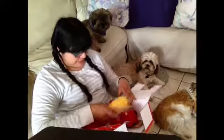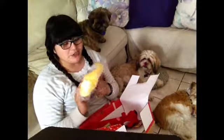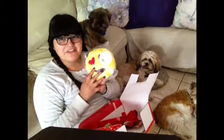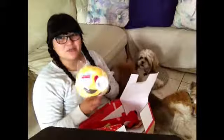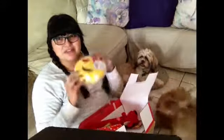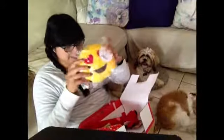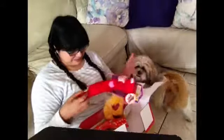So, the first thing we have here is this smiley face emoji. And as we all know, Charlie loves emojis and these kind of fluffy stuff toys. I don't want to take it out of the bag because he already has one of these. So I would rather gift this to someone. So that is the first item there. Oh, I love it.